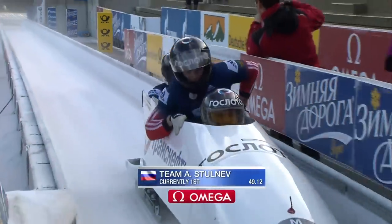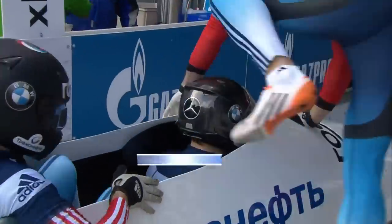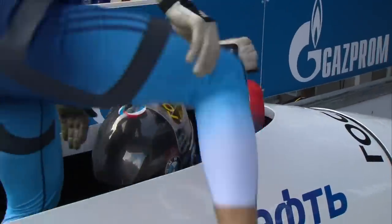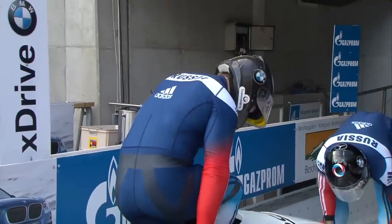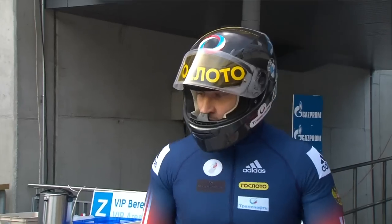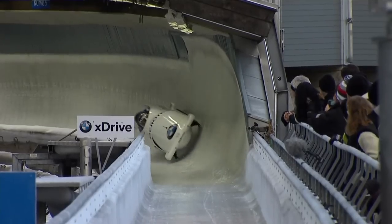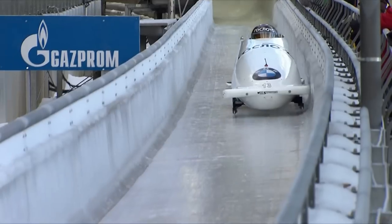And it might well be in the second heat that the track gets even quicker. However, if anything else we've seen this weekend, we have seen some stunning record pace. In men and women's skeleton, the track record was lowered not by a few hundredths, but by over 0.6 seconds. Both disciplines, 6 tenths.